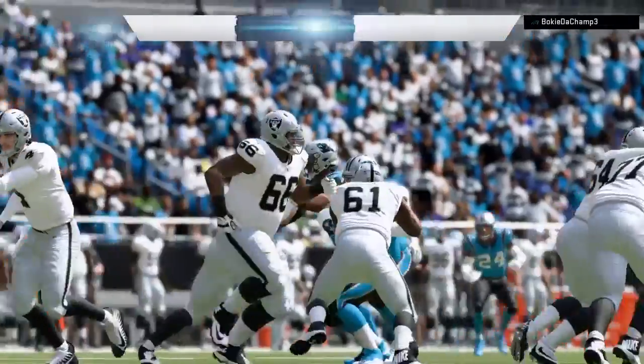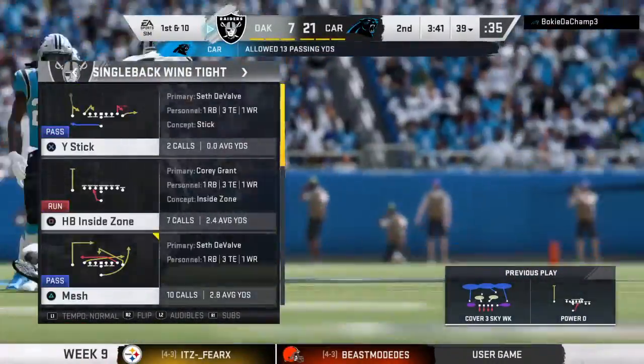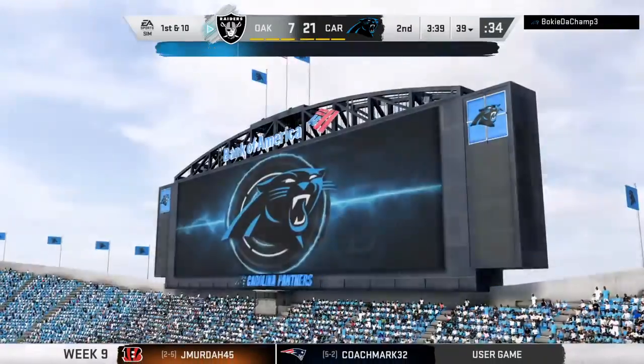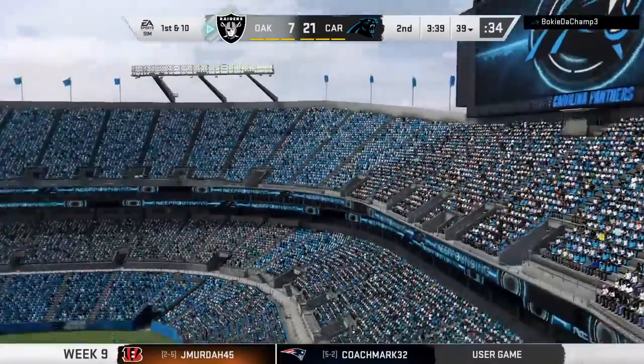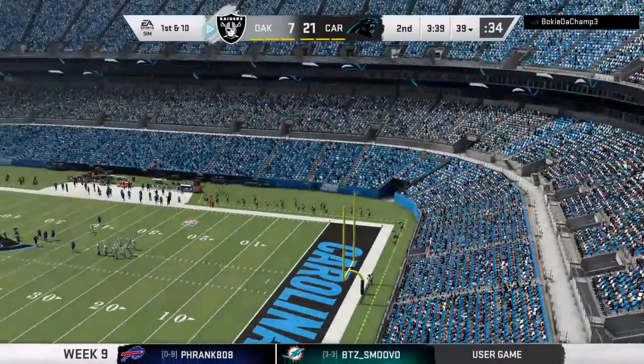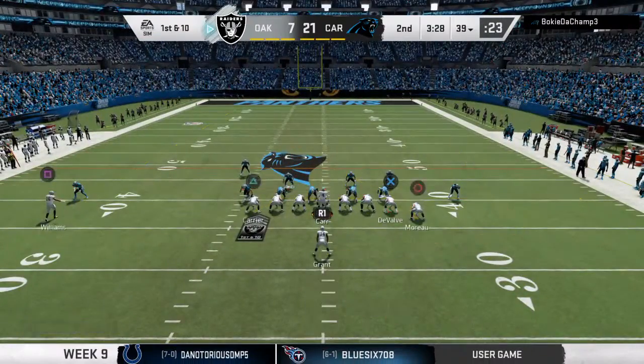And he gets this one just shy of the 40, down at the 39. 14 yards is the pickup there at a Raider first. First down, Raiders. So from the 39 now, they'll come up on a 1st and 10.